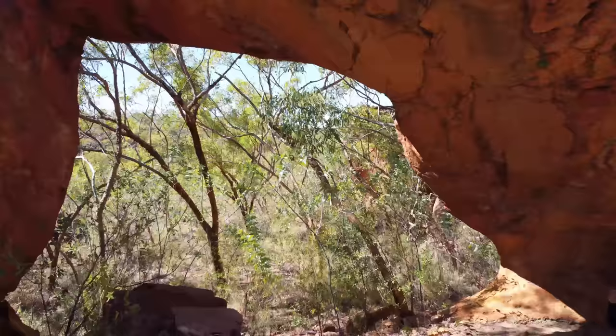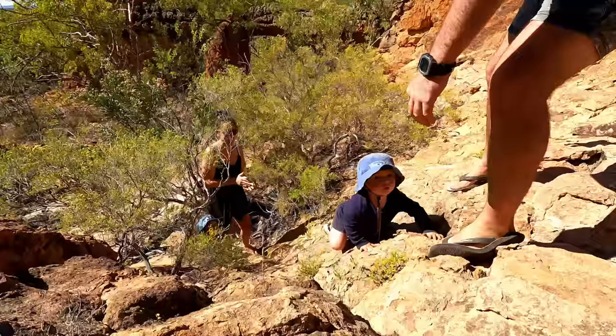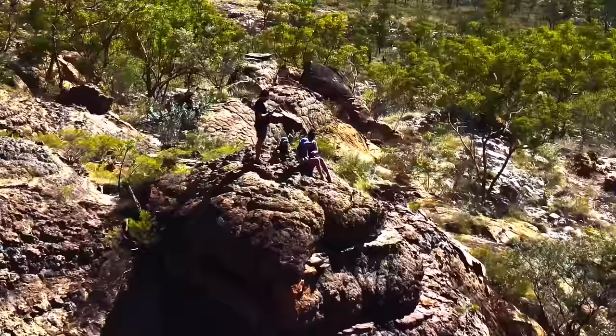So these are the Arches. They were amazing and well worth the hike. We even managed a rock climb with the boys to get this view.